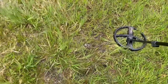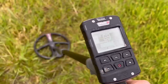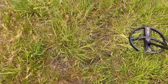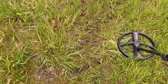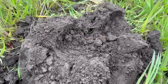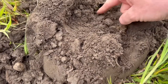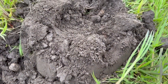Okay, we've got another one. 68, 69. Solid signal, but I don't know, something's telling me aluminium, but I might be wrong. Let's have a look and see. Well, I was wrong about aluminium. I've had a bit of a dig around. Look at this, bits of iron here, and I thought to myself, it's going to be a big crusty bit of iron.